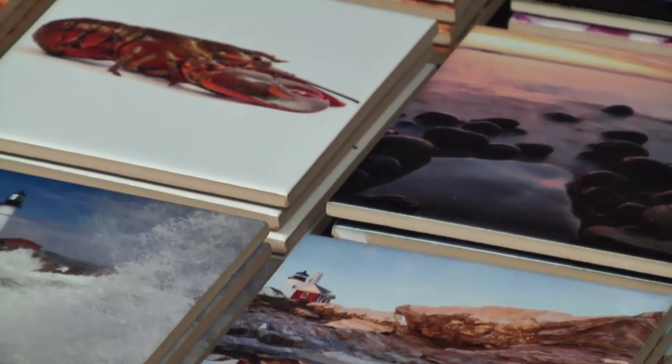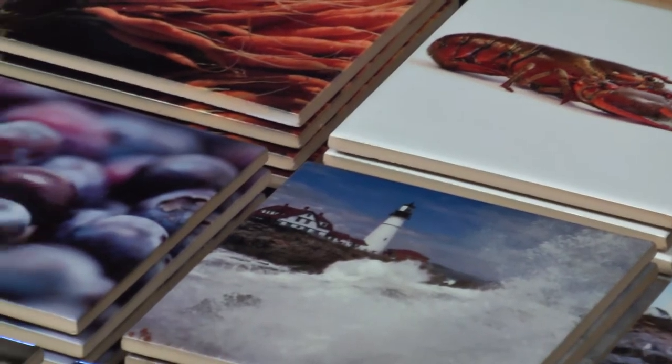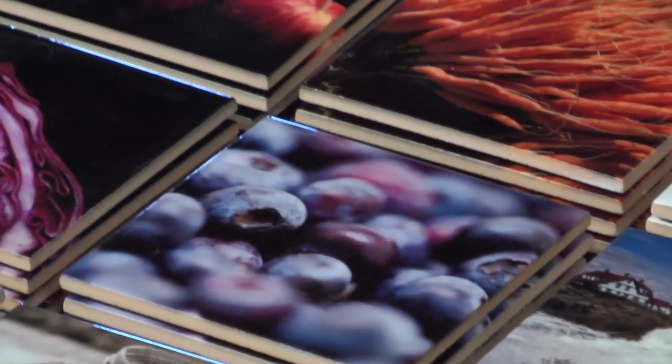Good. Yeah. Very, very unique, and posters are something that you never have enough of, right? Absolutely. Well, thank you, Jim. All right. Appreciate it. You're welcome.